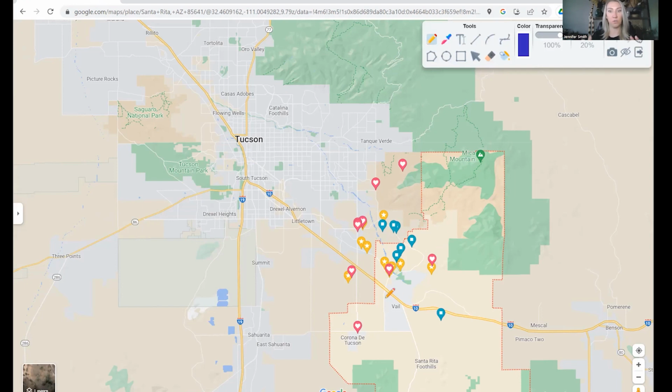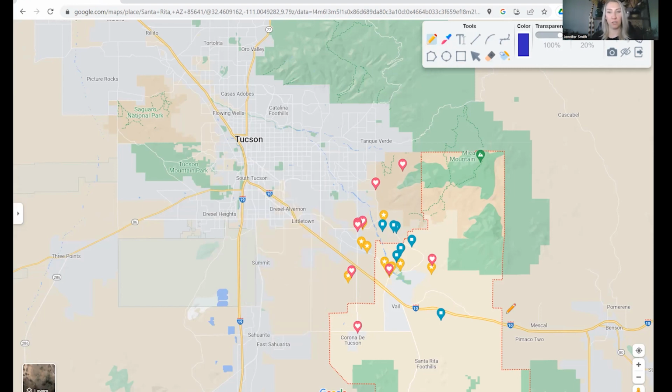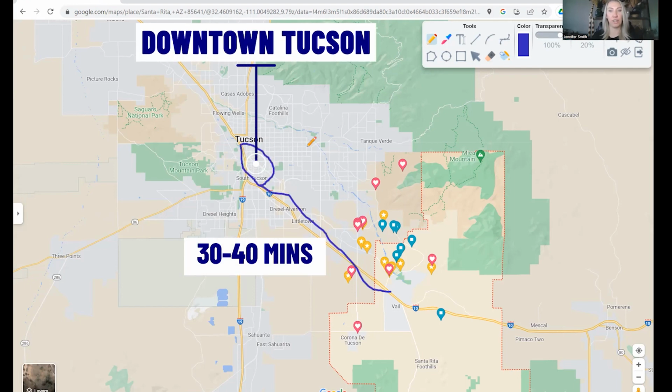Vail is really close to the freeway, to I-10 that we were talking about, where you can get from one side of the city to the other. So depending on where you are in Vail, you're going to be anywhere from 5 to 15 minutes from the freeway. And from the freeway, you can get to downtown Tucson, which is right in here, within about 30 to 40 minutes, depending on traffic.